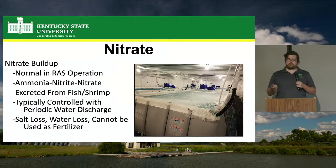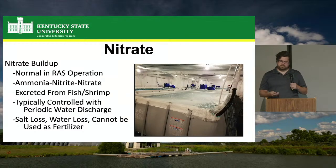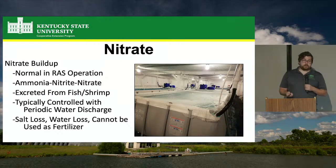So if you've ever had a fish tank, people say you need to perform a water exchange every couple weeks or something like that. Same thing here, it's just on a much larger scale where we're talking about discharging hundreds of gallons as opposed to like 5 gallons out of your fish tank. The issue here, we're losing water, we're losing salt, and in marine aquaculture, brackish water aquaculture, it's really hard to deal with that salty waste.